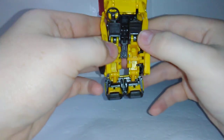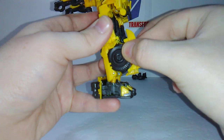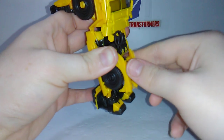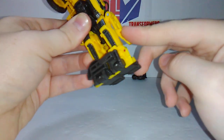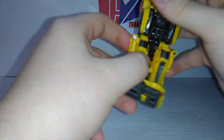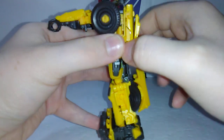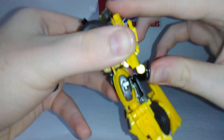correctly. Then you want to take the wheel assembly, shift it forward, turn it around, shift it forward, turn it around. Sorry for the interruption. Fold this down, fold the door down. Next, you want to come to the front, pull this up. This is probably the hardest part of the transformation.